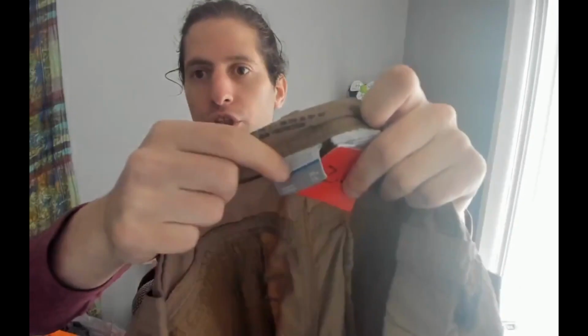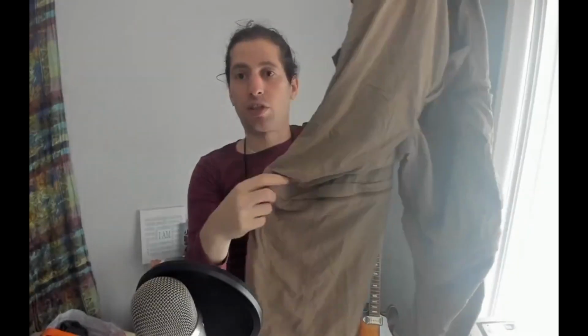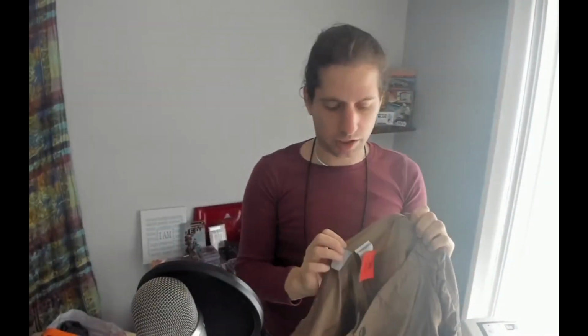This next one is a brand that you think would be really strong, but you actually do have to be kind of careful with their basics. This is a Columbia Omni Shade. These are convertible hiking pants, so you can unzip them and they can turn into shorts, or you can have them be the full-length pants. I paid $7.95 for these.